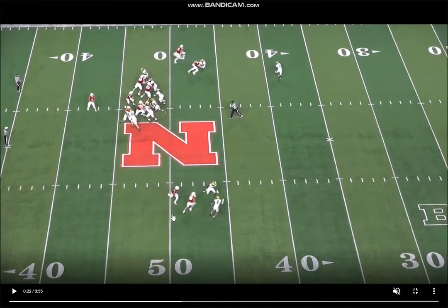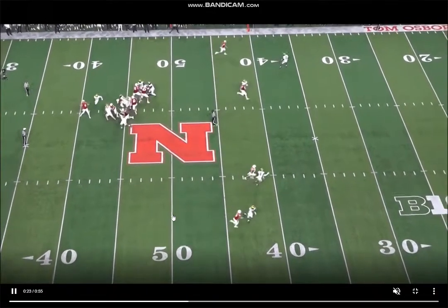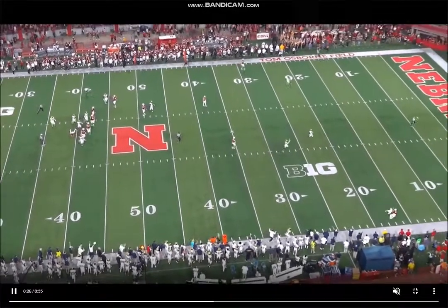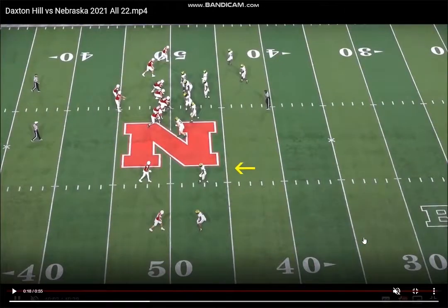Sees it coming. Fights over. Goes through the receiver and the corner. Stays on top. Gets himself in good position, squeezes towards the sideline, and once he's in that hip pocket, sees the receiver's head go look for the ball, he turns around, looks for the ball, dives to knock it down. Really good play from Hill. Let's watch this once at full speed.